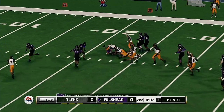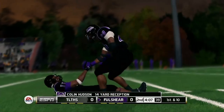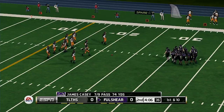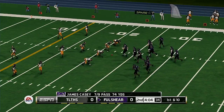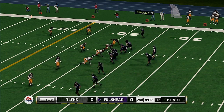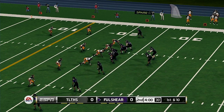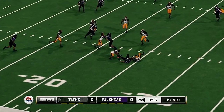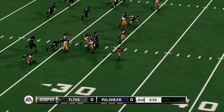Throws it in a hurry. And down he goes around the 22-yard line. It's the 11th play of the drive. The ball is loose. Defense has it. It's one of the corners.